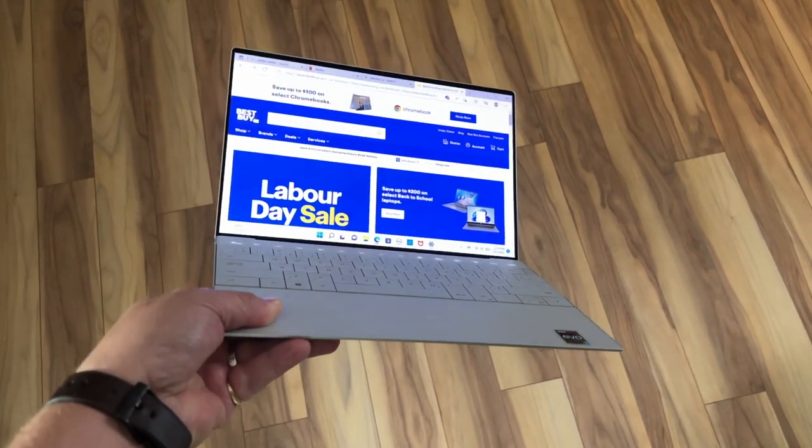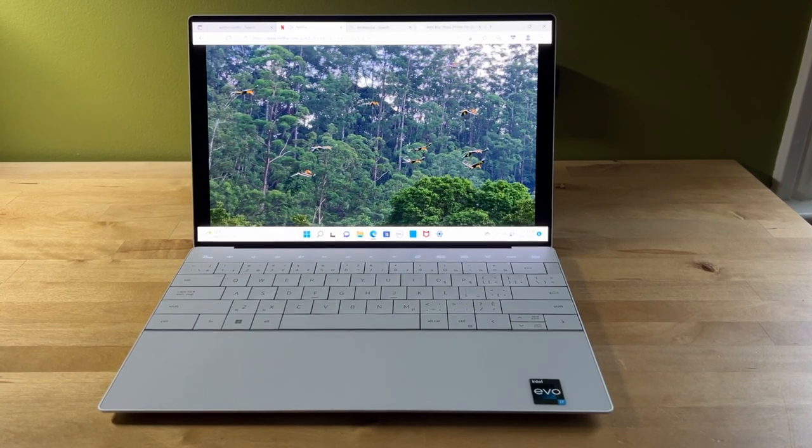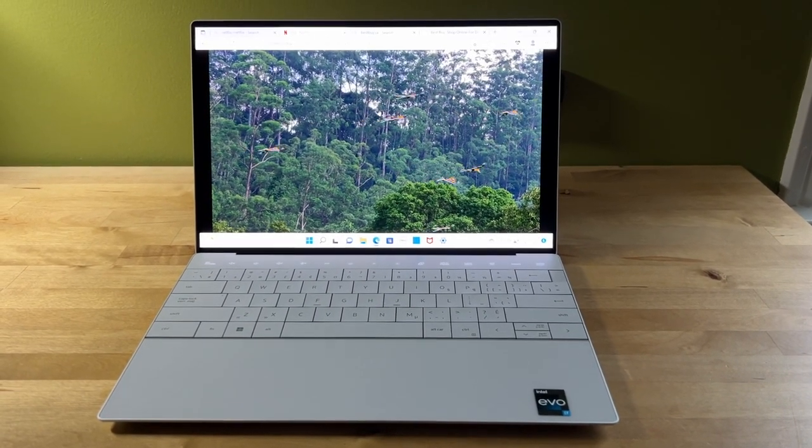In short, if you're in the market for a high-performance, ultra-portable with high-end touches like a seamless trackpad and an Infinity Edge display, check out the Dell XPS 13 Plus.